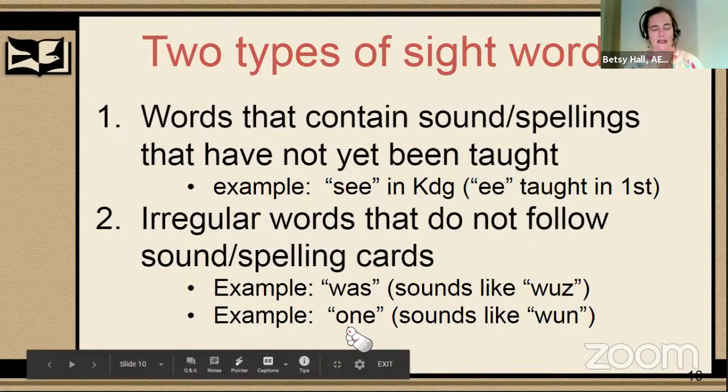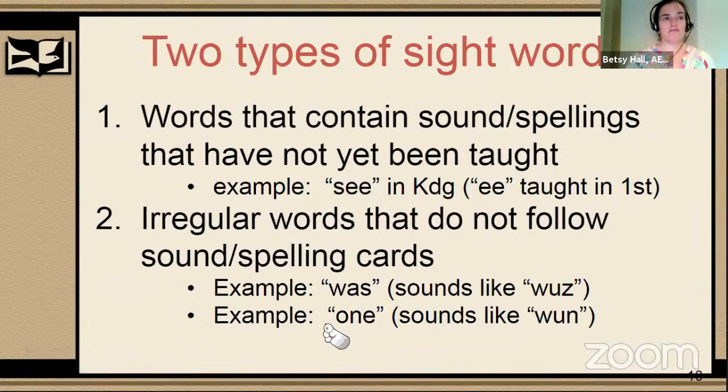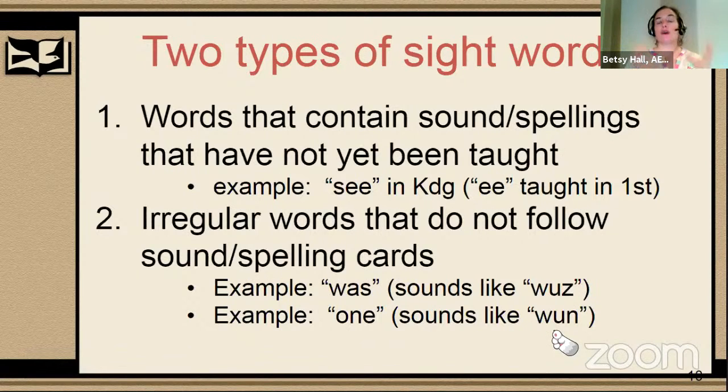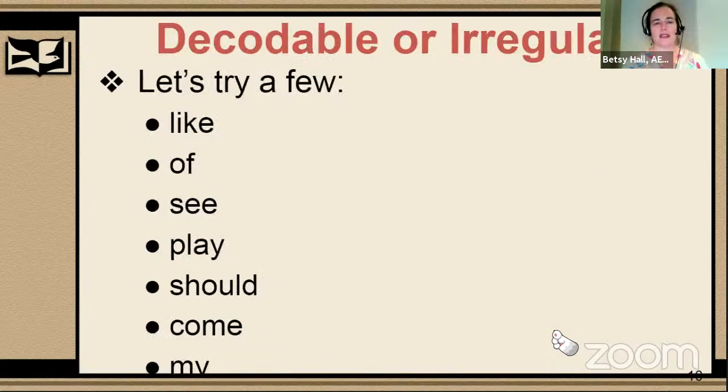Or how about this word? What should this say? If it was regular, it should say own. If you put a B in front of it, it says bone. That's a regular word. But the way we read this word is one. So it's irregular. So a sight word is really a word that has to be memorized because children can't sound it out. It doesn't follow the rules. Sometimes we call it a rule breaker. You might hear that.